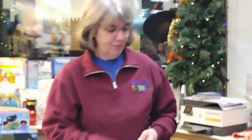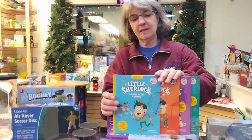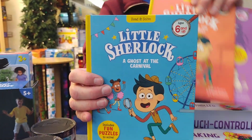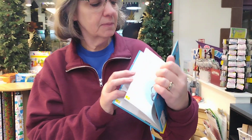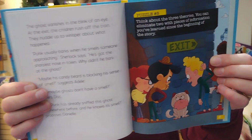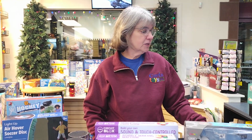Also in the book world is a new book for probably 5 or 6 and up. I think the book itself says 6+, but 5-year-old readers could read these. These are like chapter books called Little Sherlock. He is Sherlock Holmes' son, and there are puzzles throughout the book. Different puzzles in each one. I forget how many puzzles in each book, but it's very fun. It's a fun way to encourage reading, to have the reading plus puzzles and character, like cartoons in the book as well. Let's see. Where do we want to go next?